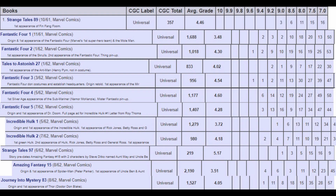Next after that, Fantastic Four number 3, because it's just not as big of a key book. Next is Incredible Hulk number 2. This is the first Green Hulk issue, 980 copies. So after that, all the others have at least 1,000 copies graded. And the most commonly graded book on the entire list is, you guessed it, Amazing Fantasy 15. So the high price tag has drawn out extra copies, 2190. After that, the most common book on the list, again, Fantastic Four number 1, 1,688, because again, it's one of the bigger books. Of course, big money brings out more copies to get graded.